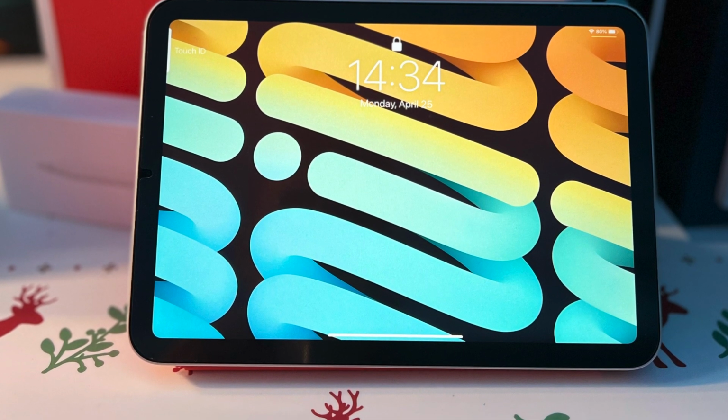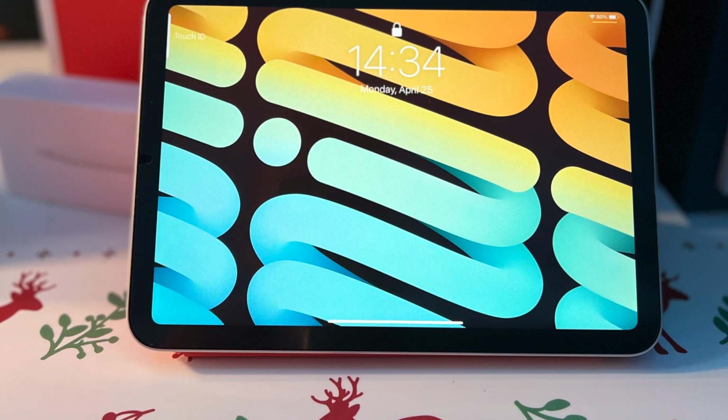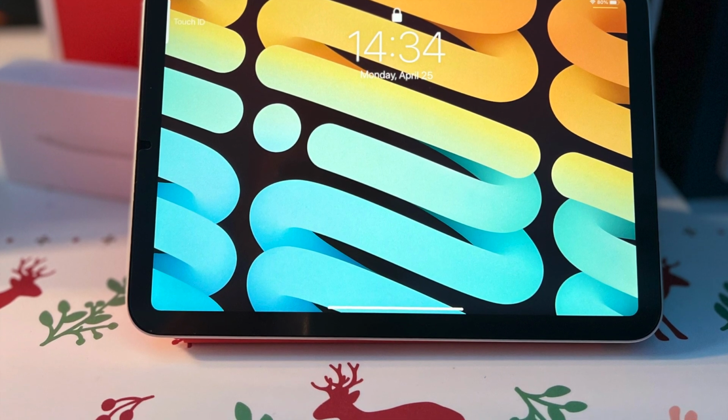To me it's not a big deal because I mostly watch YouTube videos on this iPad mini. I don't really game a lot, as I said. But if you want to buy iPad mini for gaming, do not. It's not meant for that.